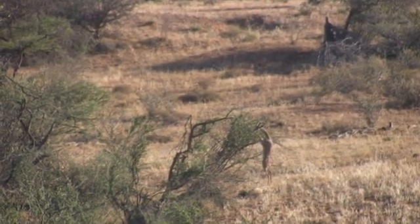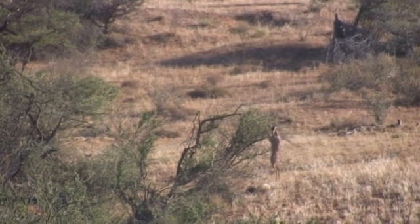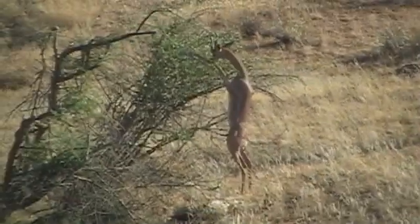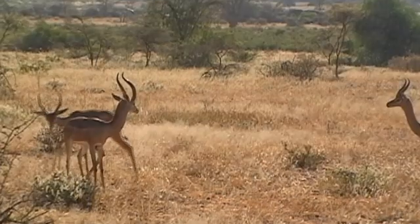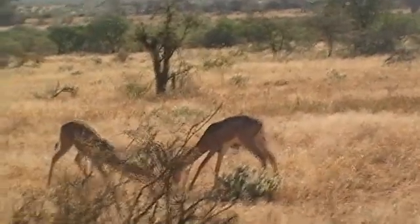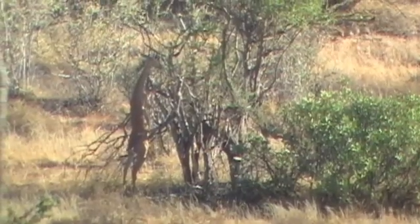Did you see that? Yep, that's right. These guys actually stand up to get their food. They're one of the more famous animals at Samburu, called the Gerenuk. Standing like that allows them to reach areas that other antelopes can't. Gerenuk is an interesting looking animal. These two are sparring to see who's the coolest one around. They're often called the giraffe antelope, and you can see why.